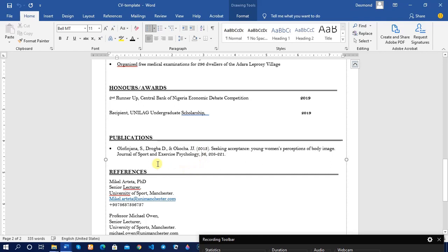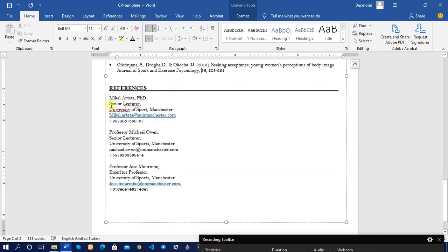So after the publications, we move on to references. Very important. These references must be there so that your employer or the admissions team can contact them to ask for more information about you. They may ask for the information in writing, or they can just place a phone call. Let's see how to put references in your CV. The name will come first. If the person has a qualification that needs to be written there, PhD can come, or you can just write Dr. Michael Arteta. He's a senior lecturer, that is the person's position, the work he is doing at the moment, how people call him.